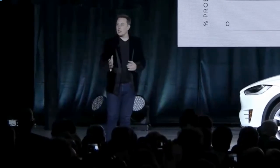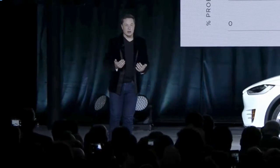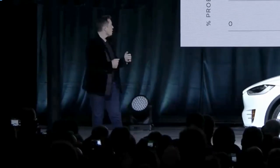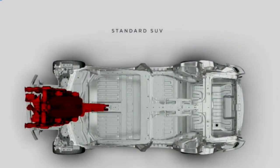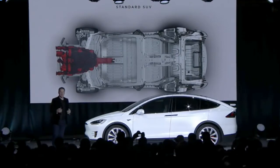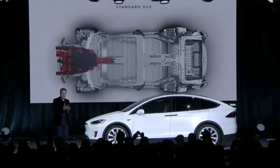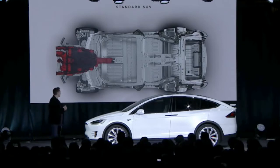And so let me explain how we get to such a low probability of injury. It goes to the design of the car and the fundamental architecture. Starting off with the frontal crash, this is where most injuries and deaths occur. Normally with a gasoline car, you've got a large steel engine block in front. In a high-speed impact, that engine block compresses into the passenger compartment and obviously causes damage to the people sitting there.